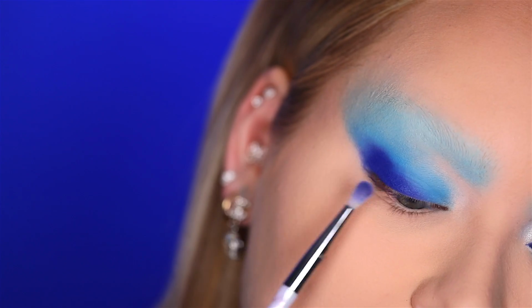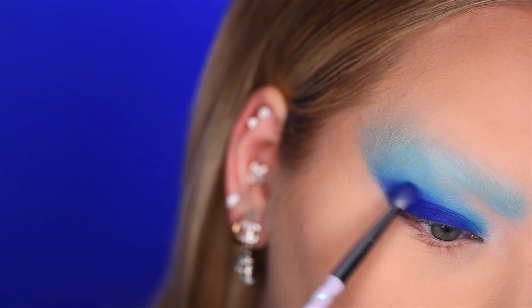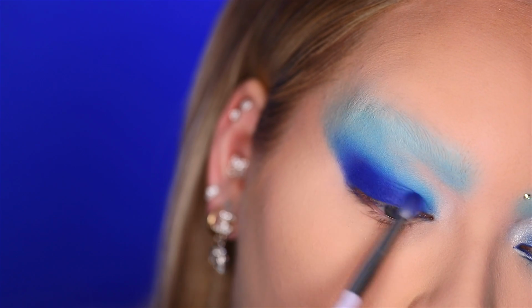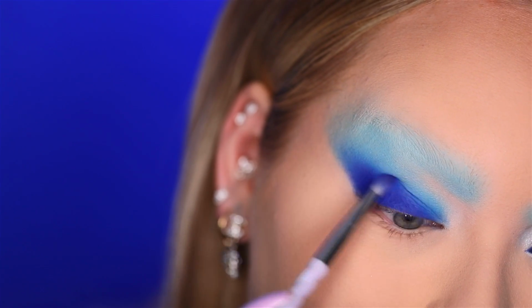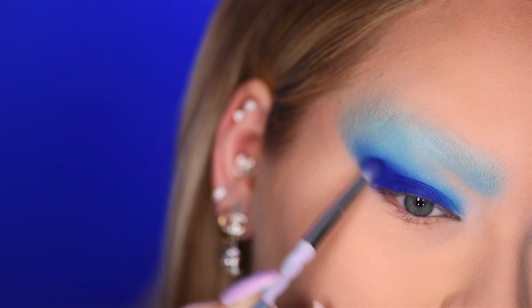So by adding all these blue tones, we kind of lost that royal blue color here. So let's intensify that and work on that wing. You know, for how hard of a color blue shadow is to blend, I'm having such an easy time just making these mash together and making them look nice and seamless.